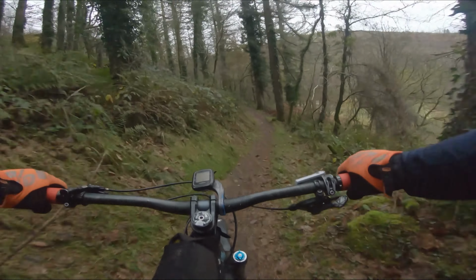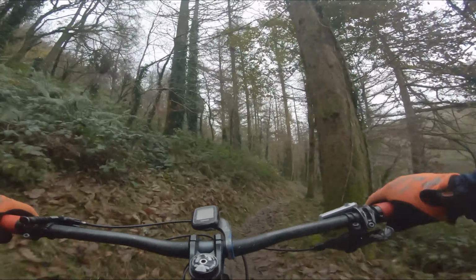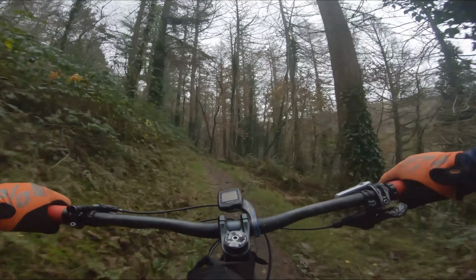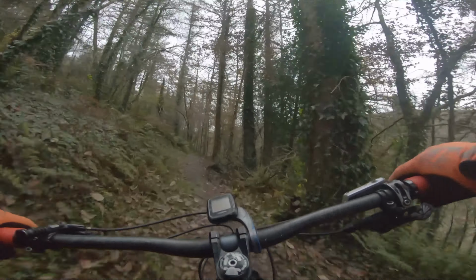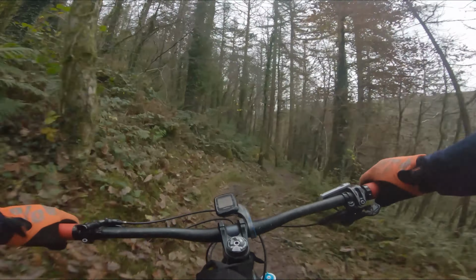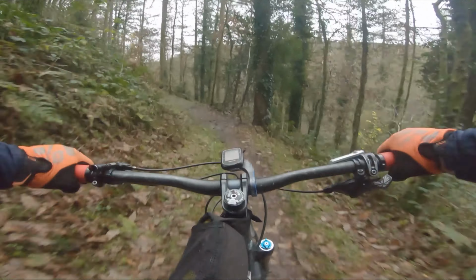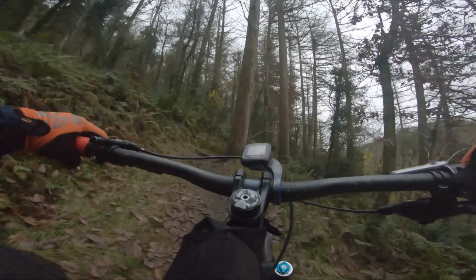Although the amount of leaves on it, looking pretty sketchy under the tyres. I'm definitely not going to rail this today. The fastest I've done this is pretty slow compared to the quickest time that someone's done it. I think somebody did it in 17 seconds, which is incredible. But the fastest time I've done it in is 40. I thought I beat it once. I thought I got a 39. I even timed it on the YouTube video. But Strava rules over everything, doesn't it?